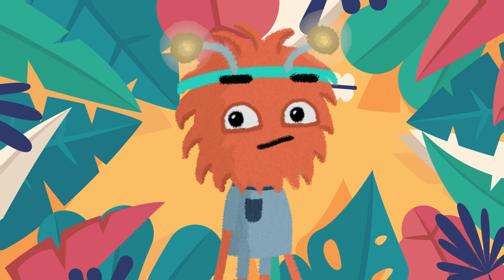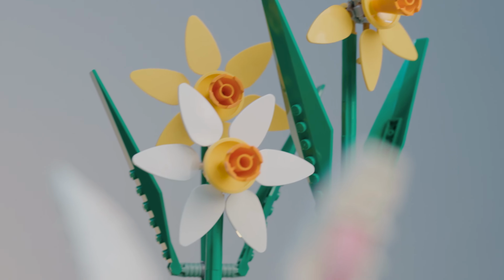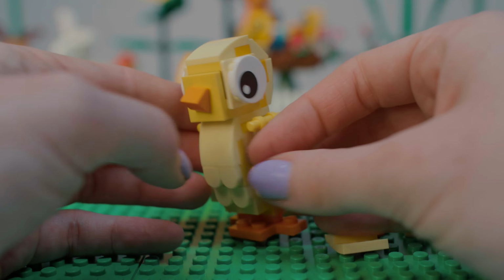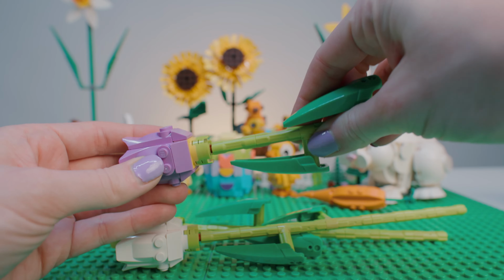Today at Juice Facts, we can feel spring in the air. Spring is a special season. Flowers pop up from the ground, animals come out of their winter hiding, and we celebrate the resurrection of Jesus during Easter. I have a fun Lego to build that can help us welcome spring and remind us of the special type of spring that Jesus gives us. Let's build. Juice Facts!